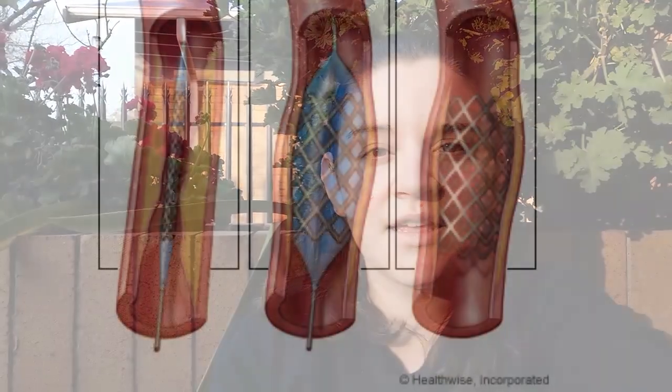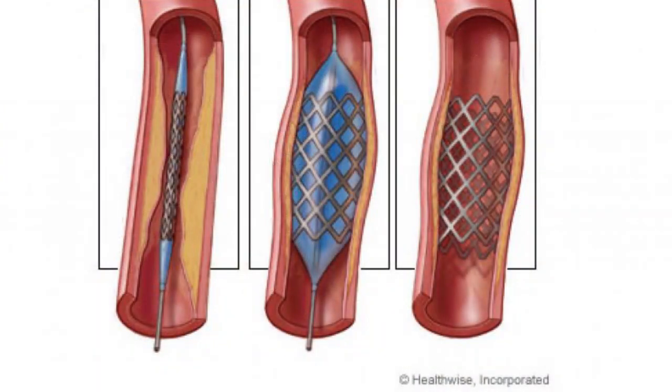I also got to see 2 really interesting procedures. The one was a stent placement in the femoral veins, and it was really interesting because the doctor was multilingual. He was speaking to me in English, he was speaking to the nurse in German, and the patient was speaking a different language, so he was also speaking to the patient in a 3rd language. So that was really fascinating.